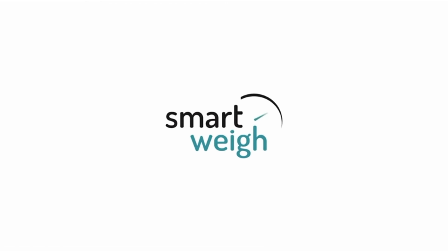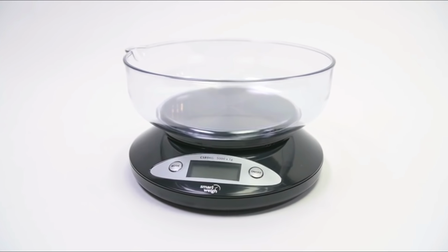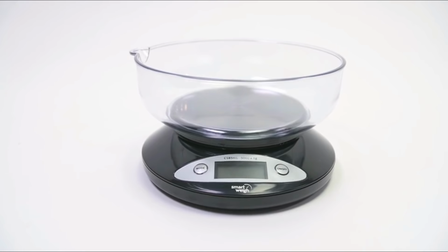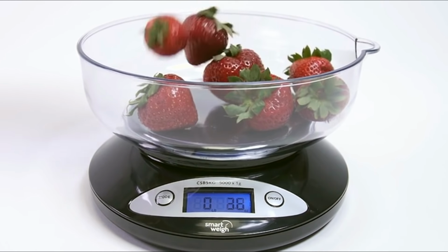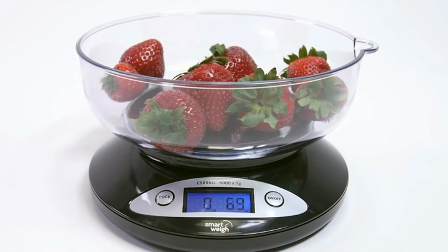Whether you're a professional chef or having fun at home, SmartWay's Digital Kitchen Scale is a must-have tool in your kitchen arsenal. This digital cuisine scale is the ideal choice for measuring ingredients and makes cooking that much more precise and easy.